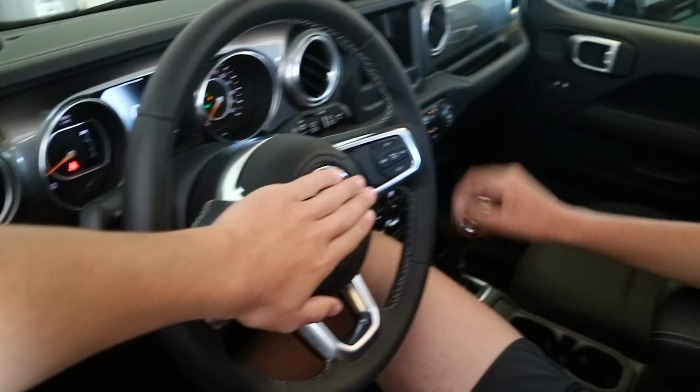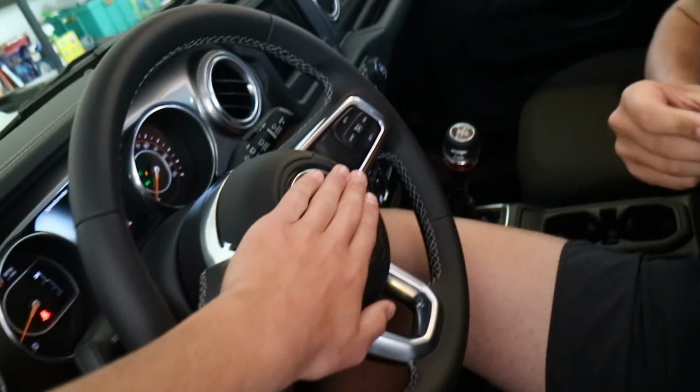Oh, clutch in. It wasn't that the clutch wasn't in, you idiots. Can you guys guess what kind of vehicle this is? I did kind of show the badge on the steering wheel, but it's covered now. Let's go, let's get out of here.